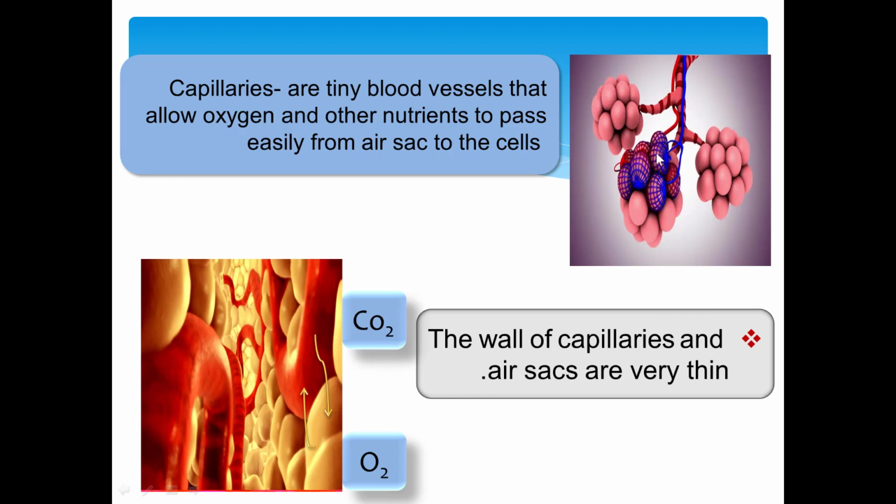Here we have blood vessels. We name them capillaries. When the air sac takes oxygen or carbon dioxide, what is the thing that can pass this oxygen and carbon dioxide? We have capillaries. But how can they pass it? Capillaries and air sacs have a very thin wall, so they can pass oxygen and carbon dioxide very easily. Like here, they have a very thin wall.